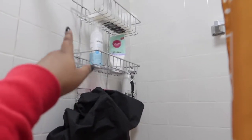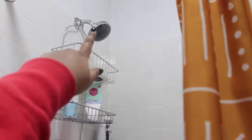And back here is nothing special at all. I hang up my washcloth up there. Shower cap is right there. And just shower stuff is up here, Honey Pot, EOS, a razor, body wash, soap, things like that. And this shower head is from Amazon. It comes with, I think, 8 different settings to spray out, which is pretty cool. And that was my entire studio apartment tour.